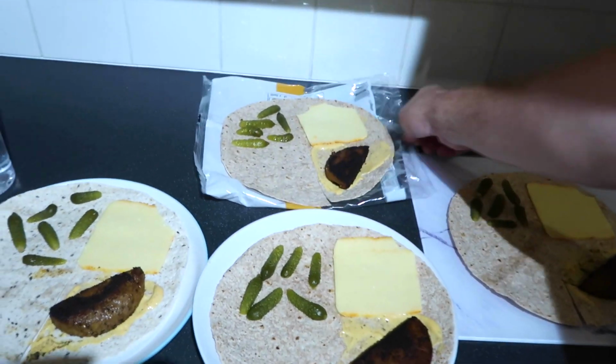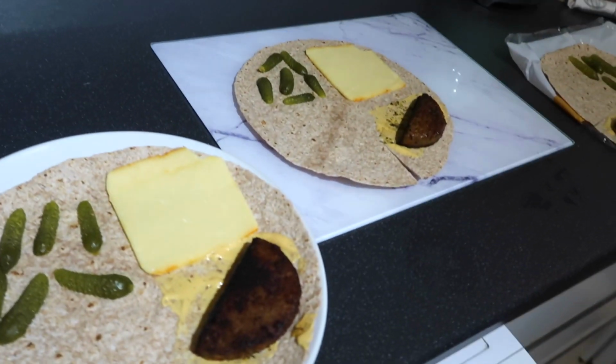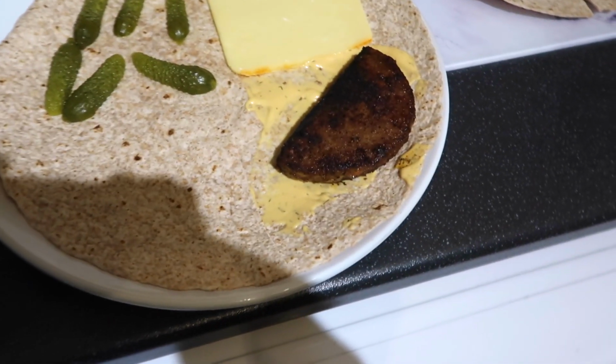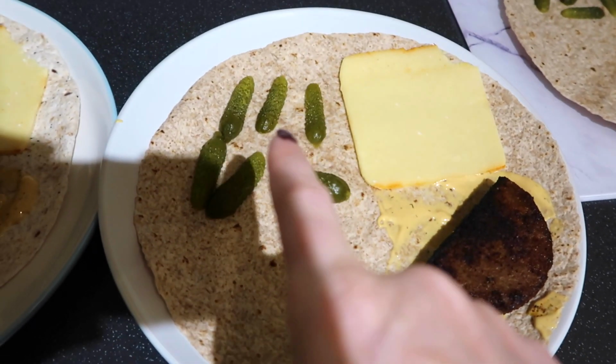Is that yours? Yeah. You've cut the burgers in half? Yeah. So these are, what burgers are these? These are Beyond Burgers. Beyond Burgers, yeah. So we've got a Beyond Burger, we've got a burger sauce, gherkins.